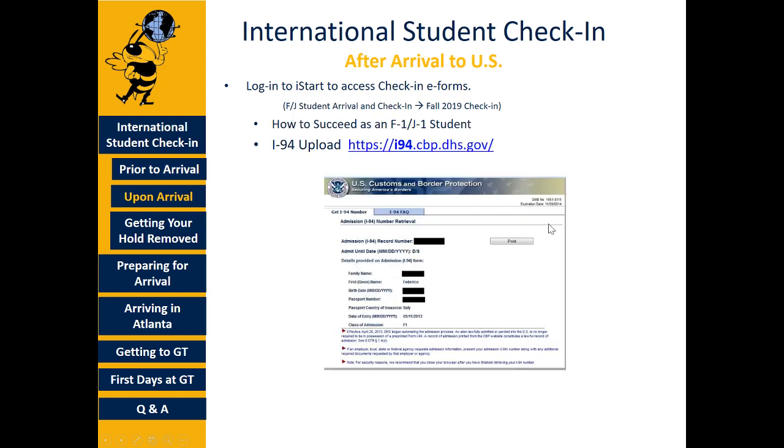Okay, so those are the e-forms that you can do prior to your arrival. What are the e-forms that you can do after arrival? And these are the e-forms that you can only do after arrival, as a matter of fact.